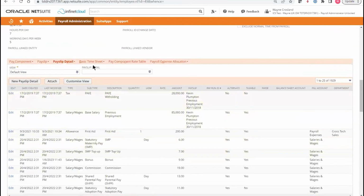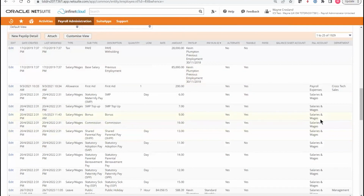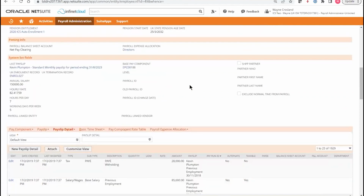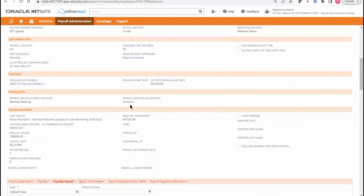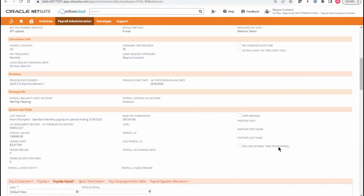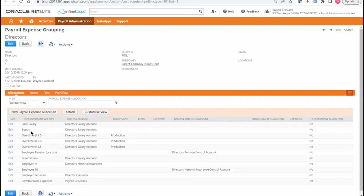So by default, when my employee has salary and wages set up, it's going to go to the salary and wages expense code. However, some of you may have a situation where you don't want that to happen. This is another feature unique to our system. We have the ability to reallocate those expenses to different nominal codes. Now, Kevin is a director, okay? I don't want his salary and wages going to the normal salary and wages code. So I've got the ability to go in and override these settings down here on a per pay element basis and point them to somewhere else.